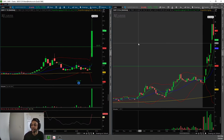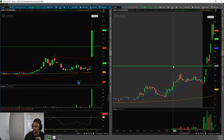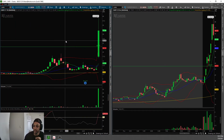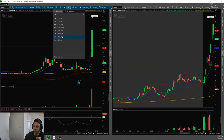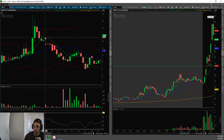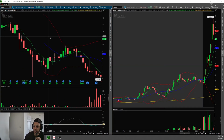Now, what's also important to point out here is that if you look at this price level that I have drawn out here, I'm going to go out in the daily chart. This was a level that CARV actually hit. I mean, you have to go out on a 20-year chart to actually see this price point.